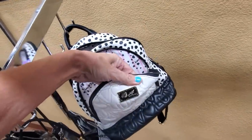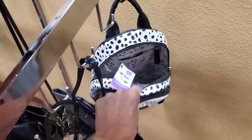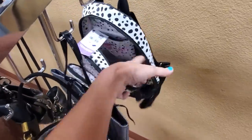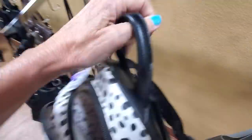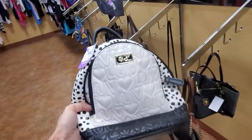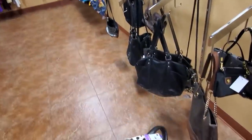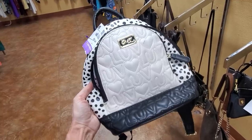What is that? It is a little Betsy Johnson. Oh, it's pretty dirty. I don't know how to clean these things up either. It is a mini backpack and it is Betsy Johnson. I wonder if I can get that cleaned up enough to justify paying $6 for it. You know what? I think I can. I'm gonna go ahead and get that.